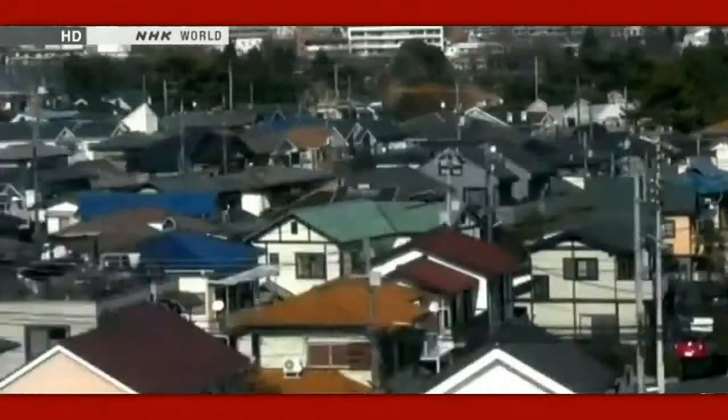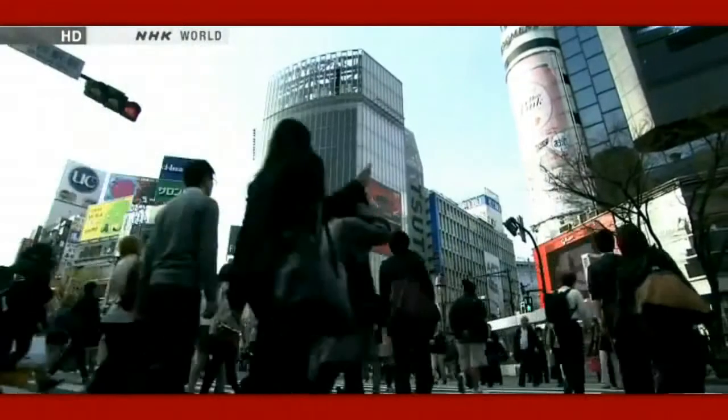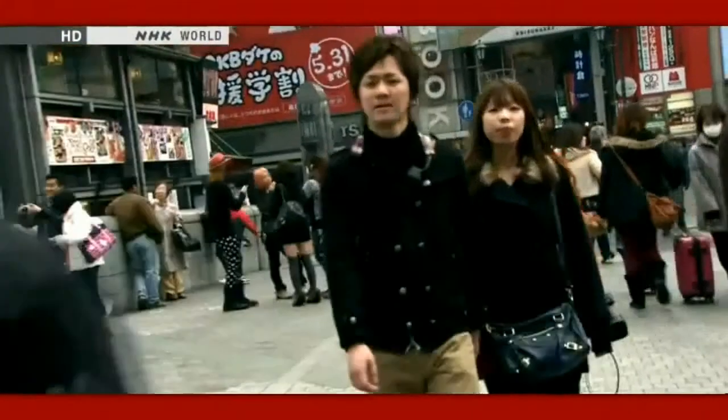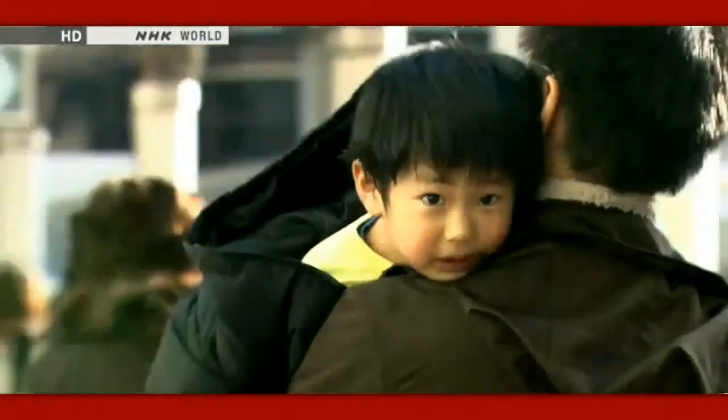Megaquake. The invisible threat lurks beneath our feet. The whole mechanism remains shrouded in multiple mysteries that need to be solved. But for the sake of future generations, we must keep pursuing the threat to find out where it's hiding.